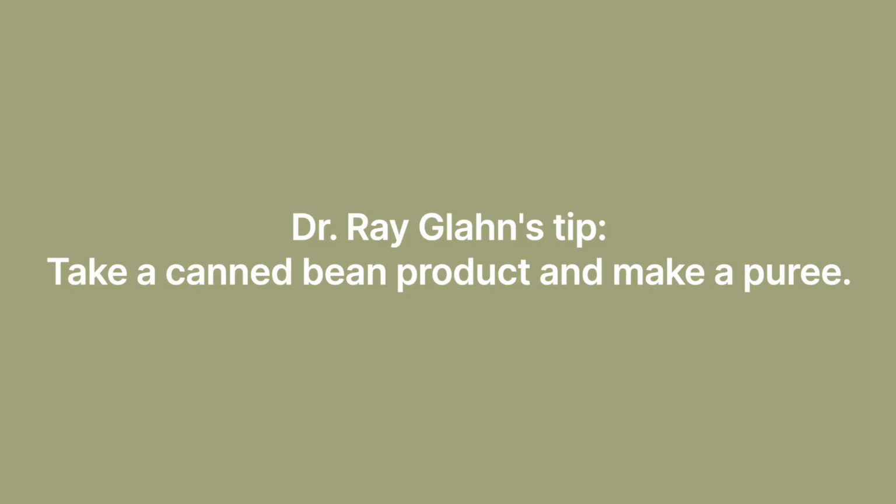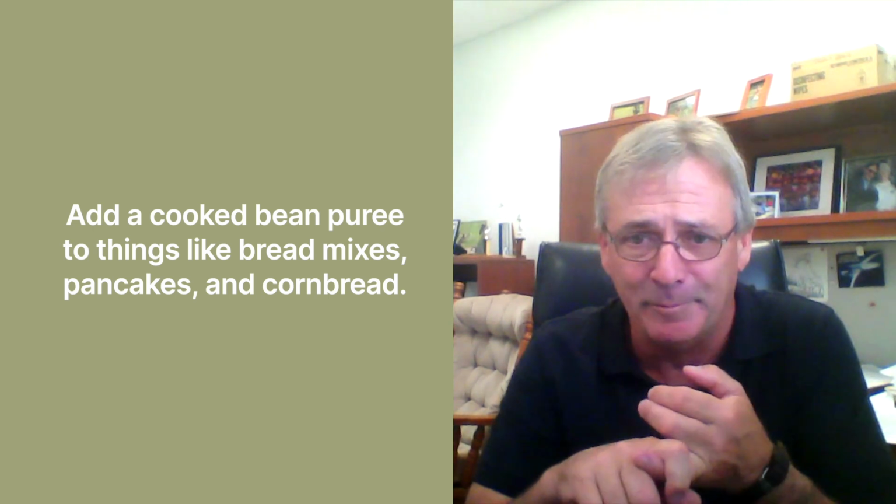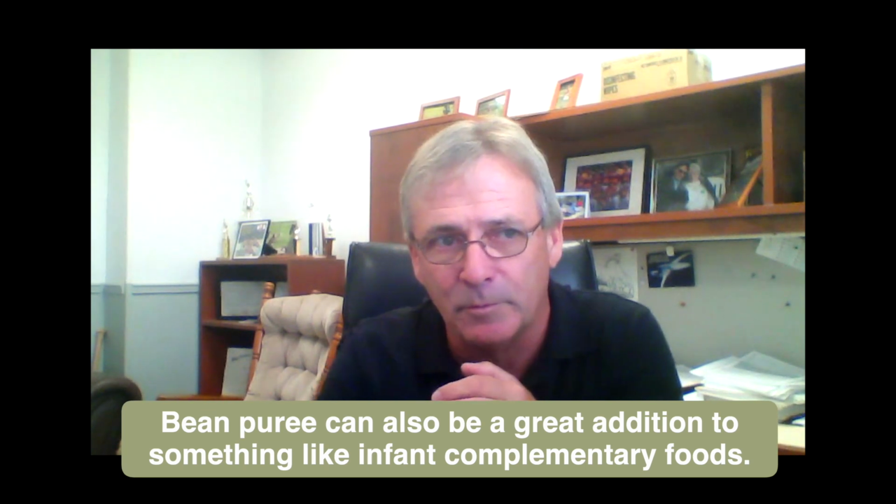Well, the easiest thing, like I said, is to make a puree from that canned product. Because when you do that, you're already taking a very safe product. If you take a raw bean and make a flour out of it without cooking it first, then you run into some digestibility issues with the lectin activity. So you want to have a cooked canned product and use a bean puree in any bread mix. You can put it in pancakes if you want. I love the cornbread idea. It actually makes a great addition to an infant complementary food. That's something we've been working on already with some of our collaborators here at Cornell University and abroad. We've come up with a wonderful complementary food there. I think, did that answer your question? Yeah, no, that was perfect.